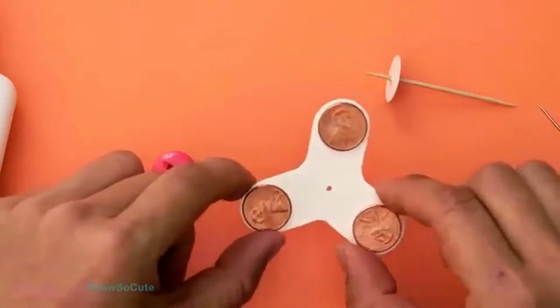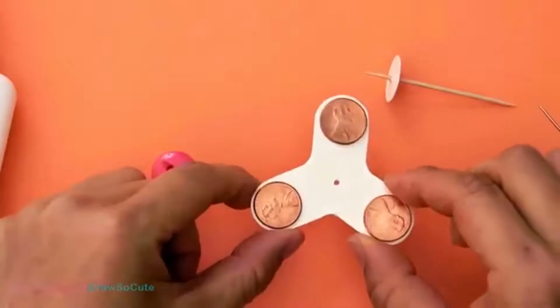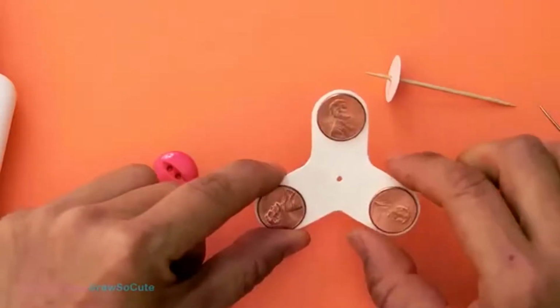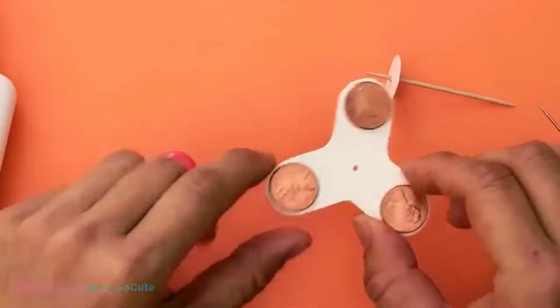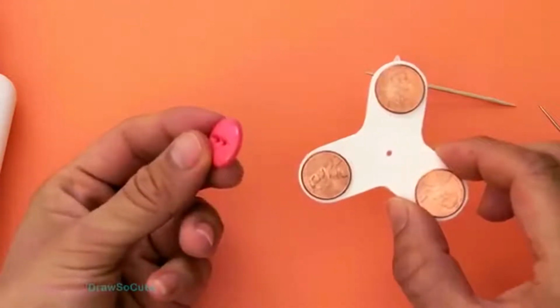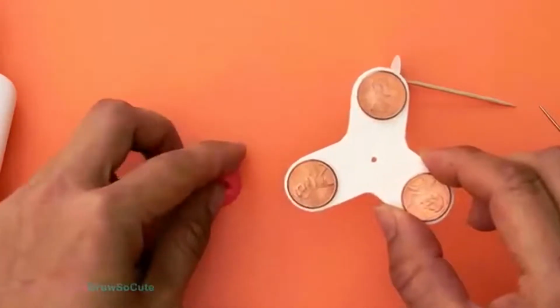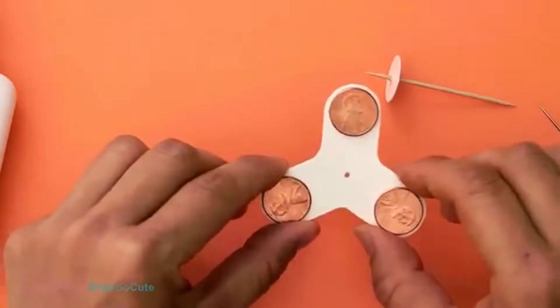So now all the pennies are glued on and it's really solid because I used crazy glue and it dries really fast. But just be careful with the glue when you're using it. And you don't have to use coins. I just came up with using buttons. Just something that can fit in this space and has some weight. Just play around with it, use your imagination.